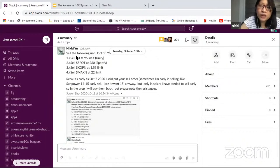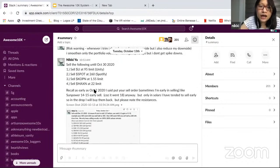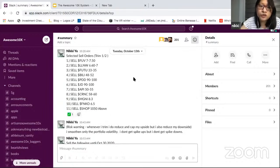Unity, okay, Unity, we said we want to buy it at $84 and below. If you want to sell your Spotify, your Unity, your Copper, your Match, I also gave it a sell, but it is just a profit take. Recall that this is just a profit take. It's just to reduce if you have so much. Sell Bilibili, I said that, trim half.